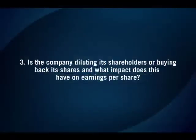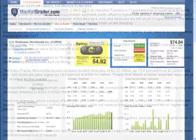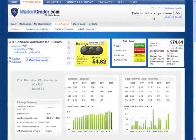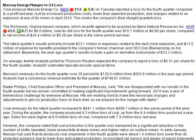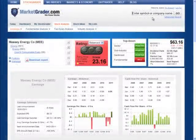The third question you should ask is whether the company is diluting its shareholders or buying back its shares, and what impact does this have on earnings per share. The amount of shares a company issues to new or existing shareholders, or the amount it buys back or retires from public circulation, has a direct impact on its earnings per share and therefore the value of its stock. Yet, this is seldom reported or followed.